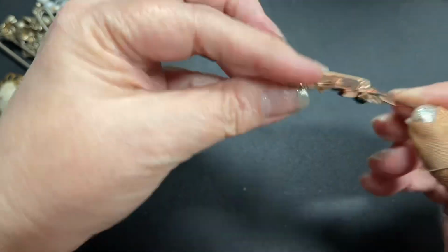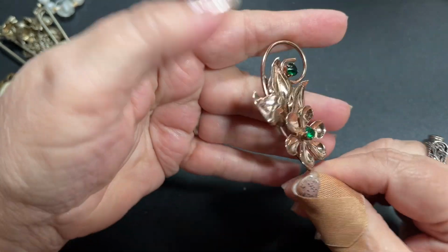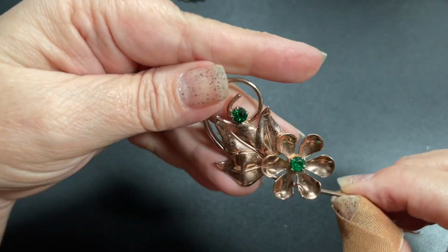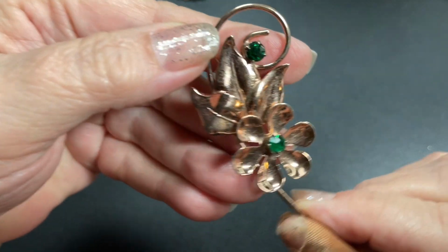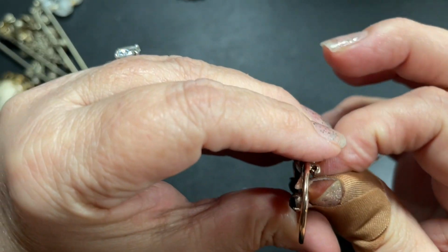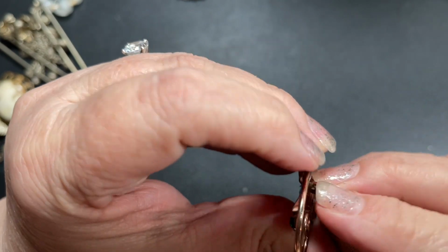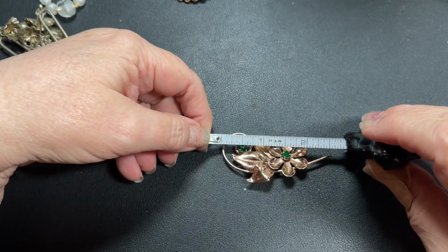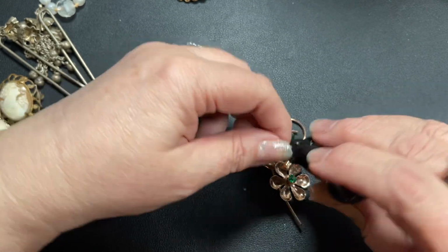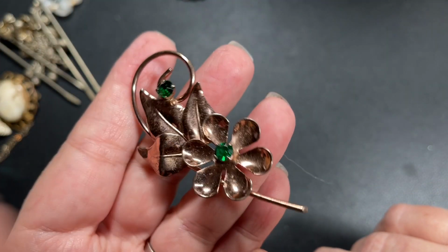All right, here we have, says sterling on the back. So this is vermeil, okay? What vermeil is, it's gold over sterling. And this is green rhinestones. These are beautiful, aren't they? Roller clasp. Roller clasp works. It is 2.5 inches by about 1 1/4. So I'm going to say $10 on that one. That is beautiful.